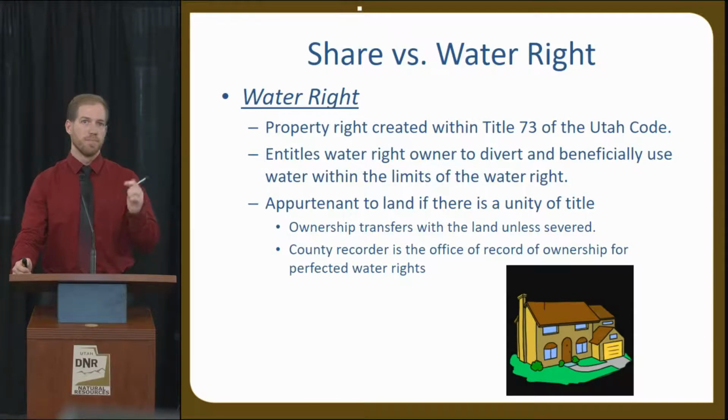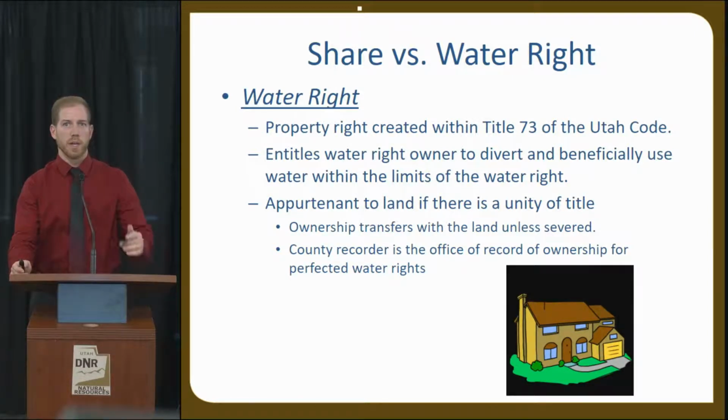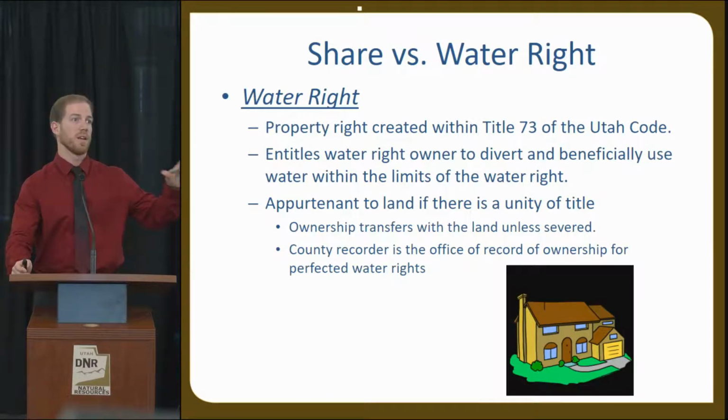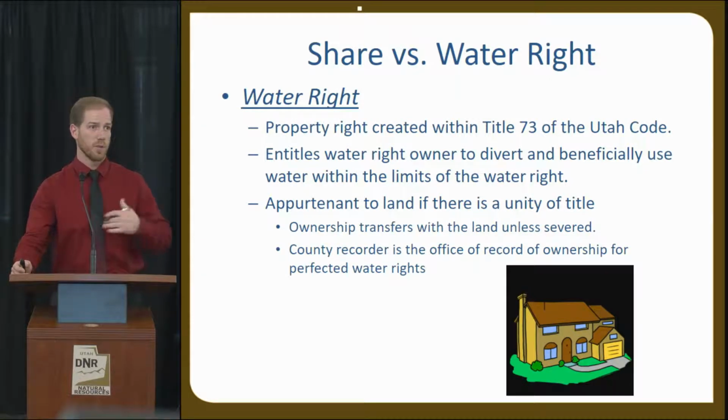A lot of people don't realize the county recorder is actually the office of record of ownership for perfected water rights. I put a little house there just to show that when we say the water is appurtenant, we mean that if you sell your land, typically the water transfers with it. A water right will typically transfer with the land, unless you explicitly reserve it in a deed when you convey the property.